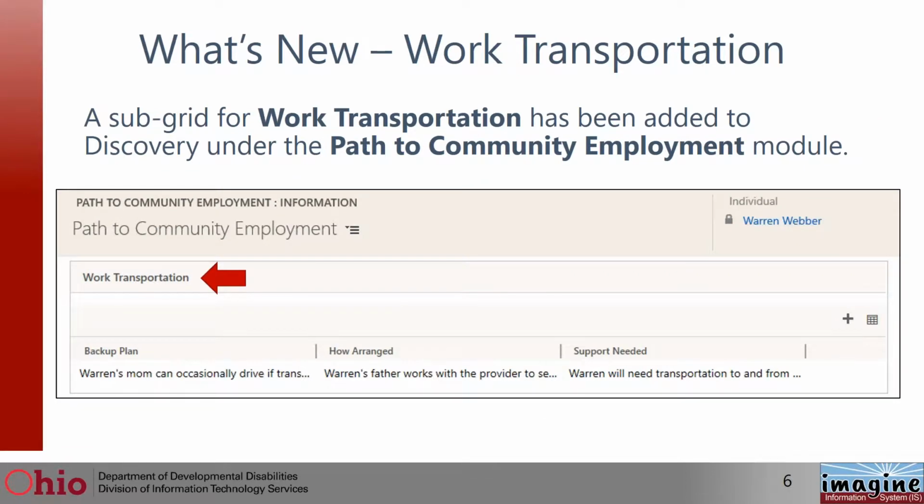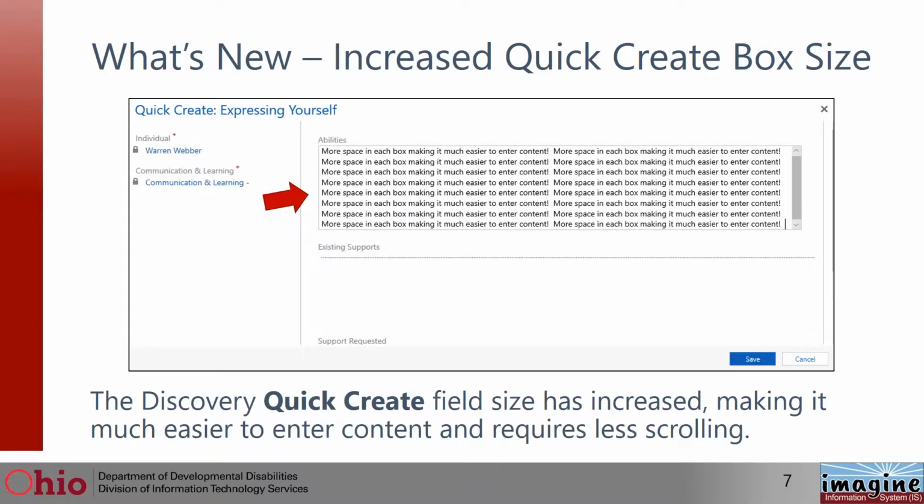All right, the next one is work transportation. There's a new subgrid for work transportation information that was added to the Path to Community Employment module, and I'll show you that as well. And while I'm doing that, in the quick create box, the text boxes have been increased in size. The developers have been working to make it more easily enterable, to either type in information or to copy and paste information, so you're seeing it all at once rather than having to scroll through the text box. That should help you out quite a bit. So with that, let's jump into the system.